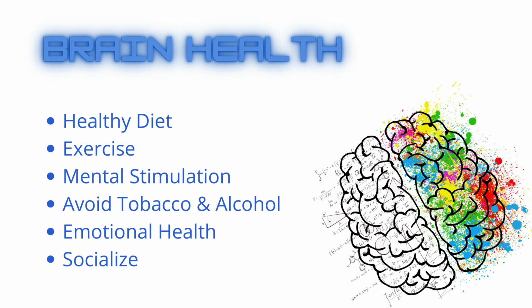You also want to get exercise. Research shows that using your muscles also helps the mind. They found that in some animals, when they exercised, it brought oxygen-rich blood to the region of the brain that is responsible for thought.